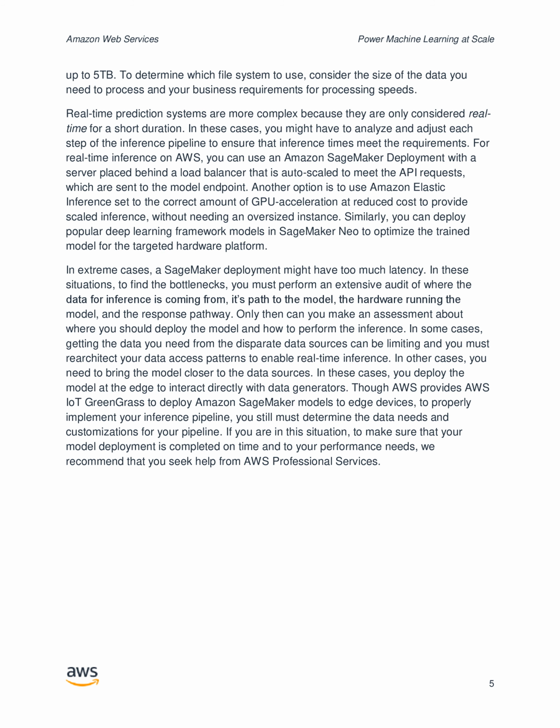Though AWS provides AWS IoT Greengrass to deploy Amazon SageMaker models to edge devices, to properly implement your inference pipeline, you still must determine the data needs and customizations for your pipeline. If you are in this situation, to make sure that your model deployment is completed on time and to your performance needs, we recommend that you seek help from AWS Professional Services.